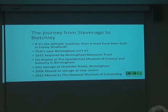By the time we went back to the storage centre in 2008, it had moved to a new purpose-built facility just outside the city centre, which is really quite a state-of-the-art museum storage centre. And the final part of the journey was 2015, last October or November, when we completed the agreements with Birmingham and moved it to the National Museum of Computing.